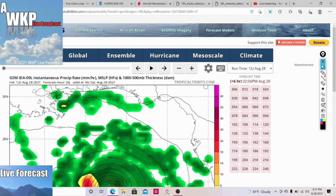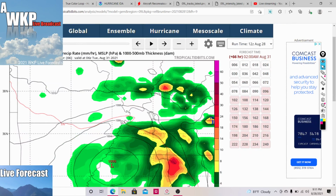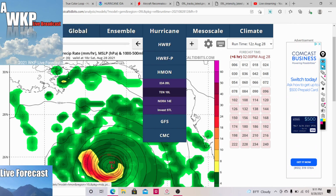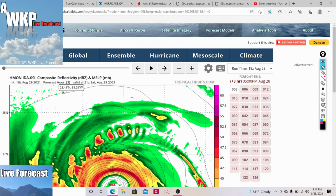Let's take a look at the CMC model. This one is the least accurate. It only has it at 981 millibars, and it has it weakening into a tropical storm again just a short time after landfall. Again, CMC is not accurate, but I'll bring you to one more model and we'll see what this is forecasting.